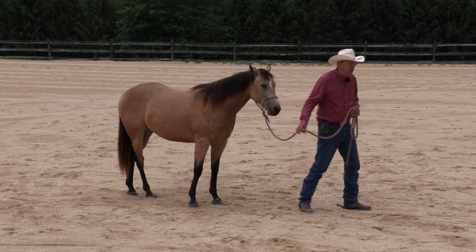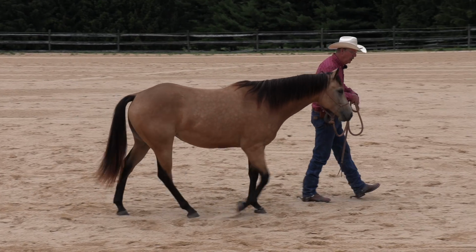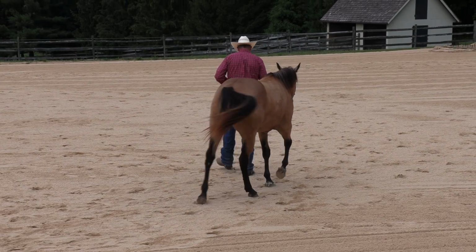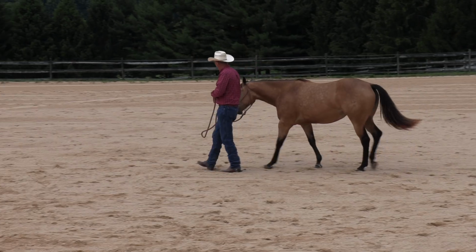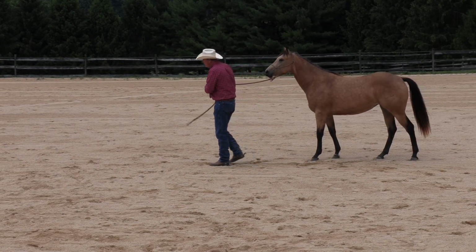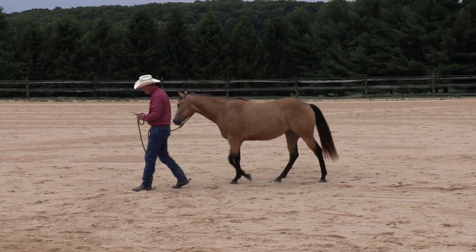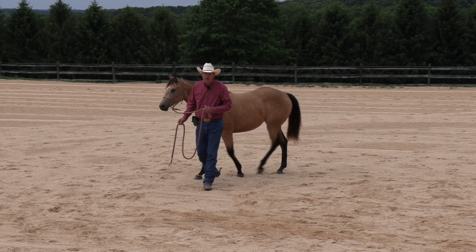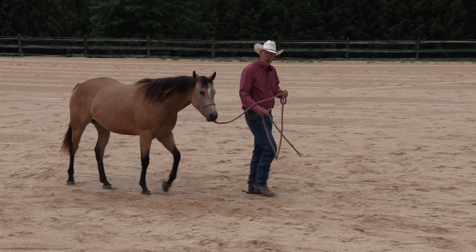So he sort of showed me a few things to do that would maybe get a horse to where they weren't inclined to walk on you when you were walking along with your back to them. So I'm going to stop. And if she was trying to crowd me, I would keep my lead in my left hand, and I would keep the tail in my right hand. And that's there to be a windshield wiper.